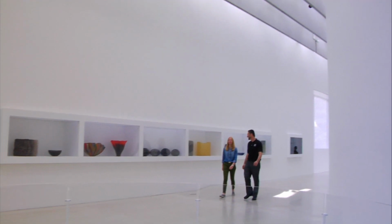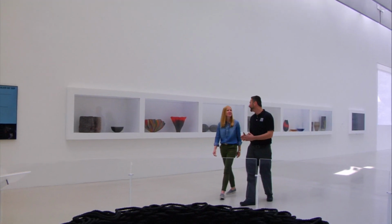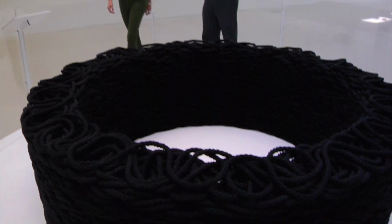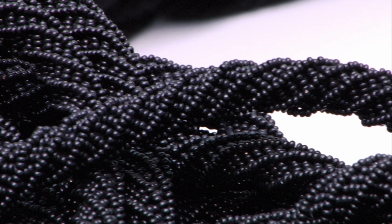It's amazing what can be made out of glass. This doesn't even look like glass. Glass is a material with a whole lot of potential to it. I mean, you take a piece like this, there are more than 4.5 million glass beads that are all strung together to make a mile-long rope right here.